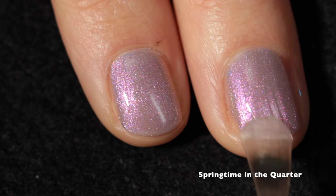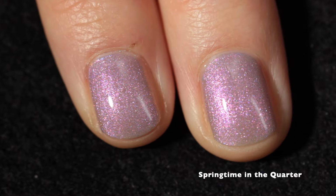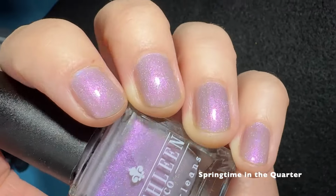And I will of course recommend top coat just to seal everything in, but this is so sparkly and pretty and just surprisingly shifty.